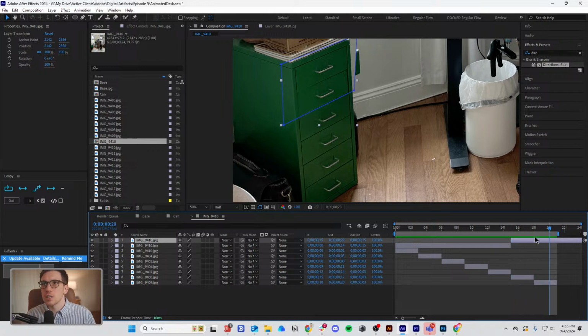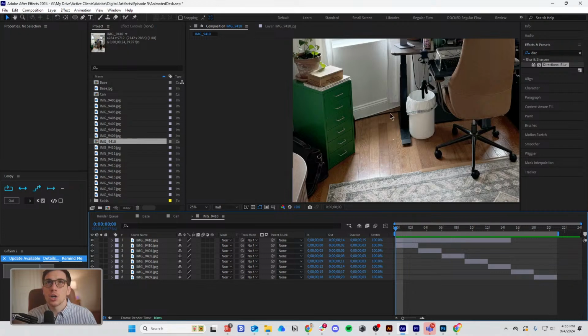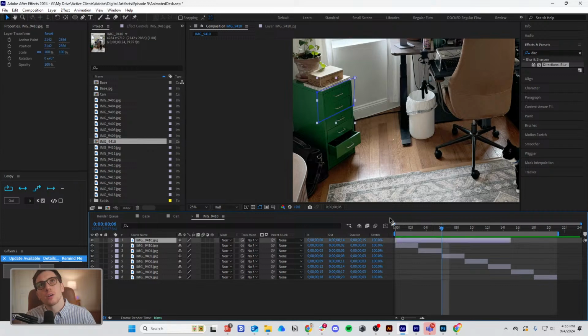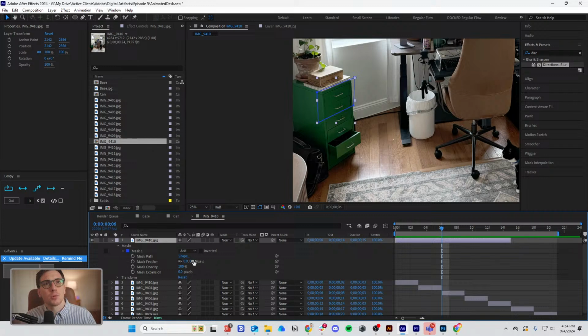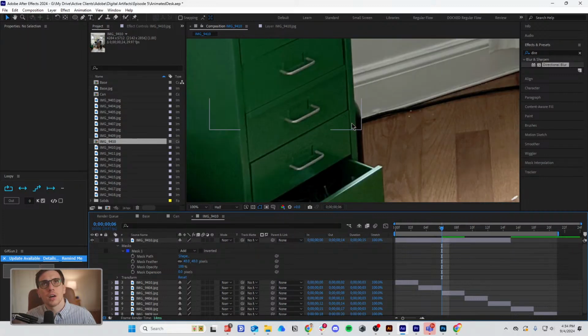Did I fix it for this last part? I did, because I am good at my job sometimes. It does appear that there is a bit of a shadow here, though, so we're going to do the same thing as going into mask, and we're going to add a small feather to it. Makes it a little less obvious.